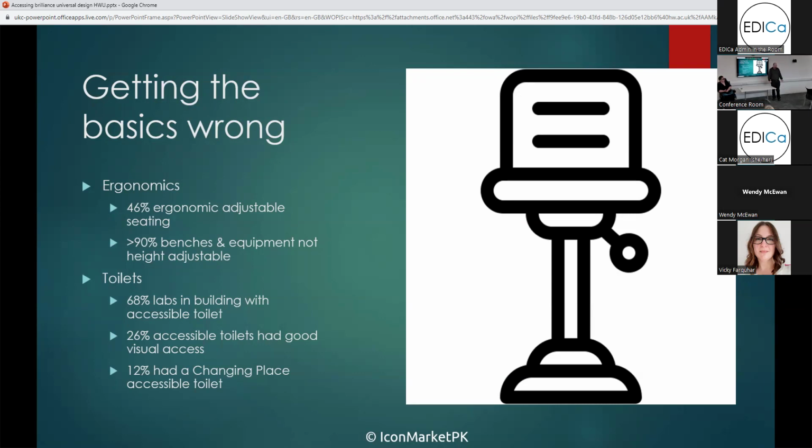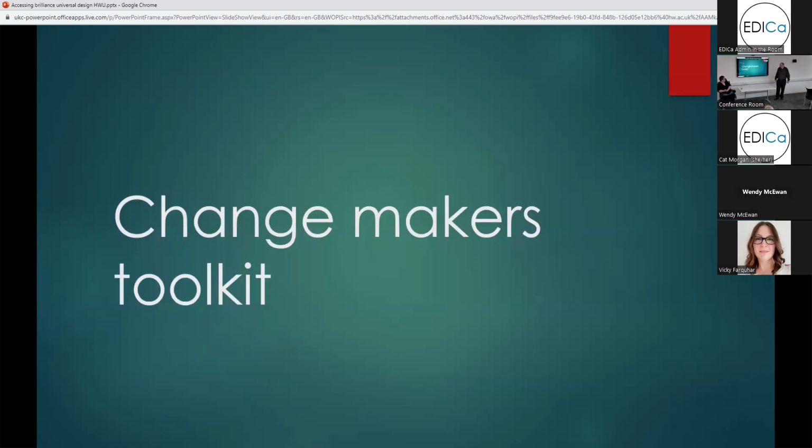so you can tell where the door is, where the floor is and the wall starts, where the toilet is, rather than a white toilet against the white floor and the white walls. This is a problem, as Katherine mentioned. Roughly 10% had access to a Changing Places accessible toilet before. So I think I'll hand back to Katherine here.